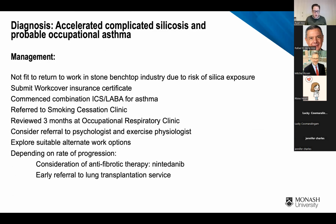So he has the diagnosis of accelerated complicated silicosis. He's been working in the industry for less than 10 years, which is in keeping with the accelerated form of silicosis, and complicated based on the radiological findings. Certainly, in my opinion, he very likely has occupational asthma as well, which I won't go into detail on here. He's certainly not fit to return to work in the stone benchtop industry due to the risk of further silica dust exposure.